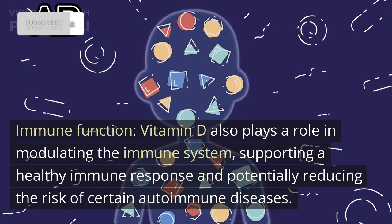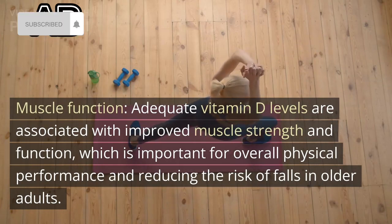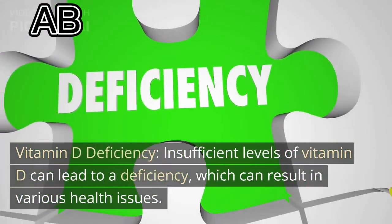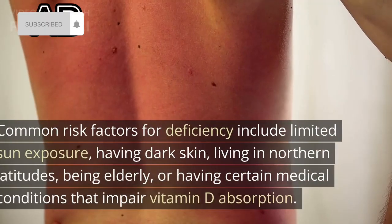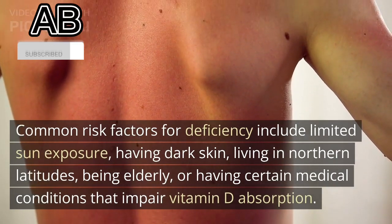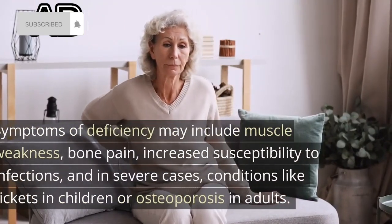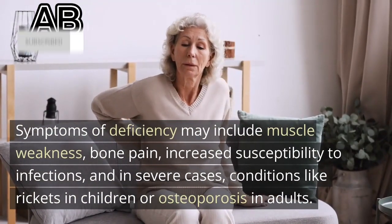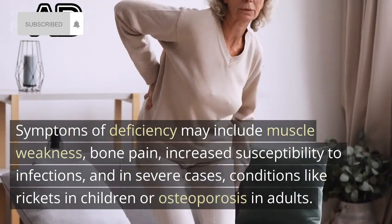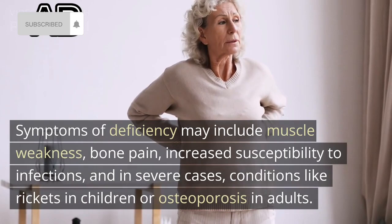Vitamin D deficiency. Insufficient levels of vitamin D can lead to a deficiency, which can result in various health issues. Common risk factors for deficiency include limited sun exposure, having dark skin, living in northern latitudes, being elderly, or having certain medical conditions that impair vitamin D absorption. Symptoms of deficiency may include muscle weakness, bone pain, increased susceptibility to infections, and in severe cases, conditions like rickets in children or osteoporosis in adults.